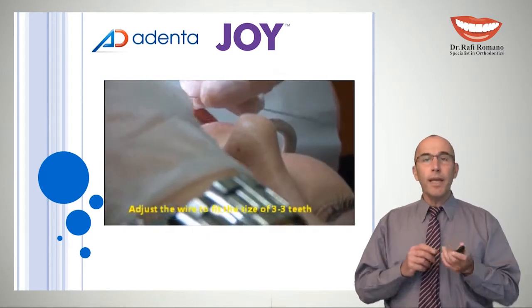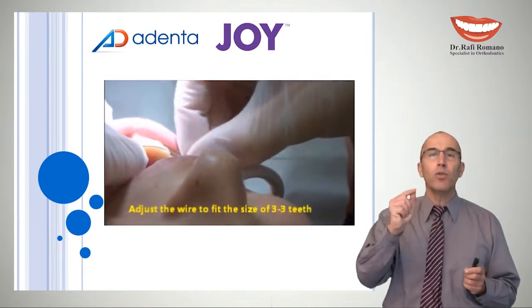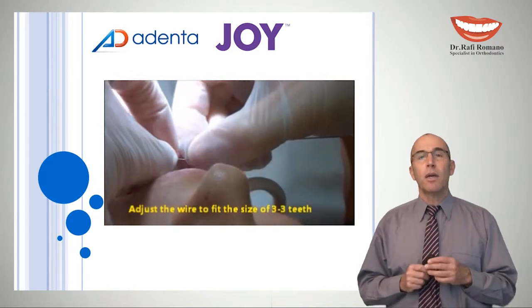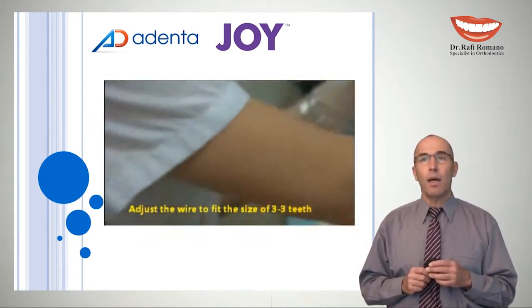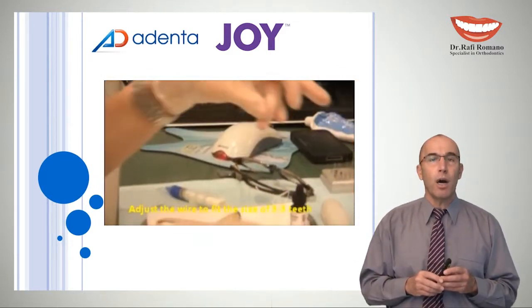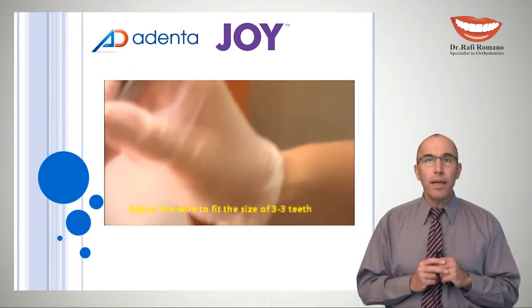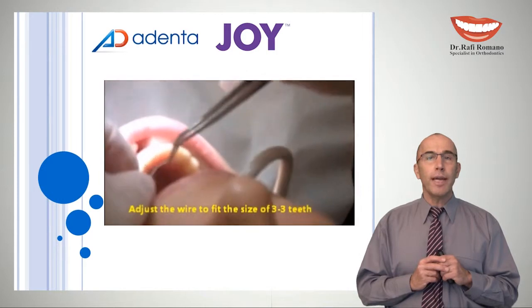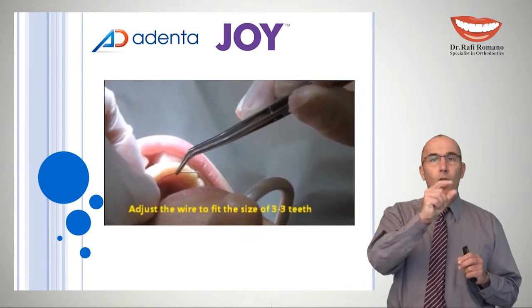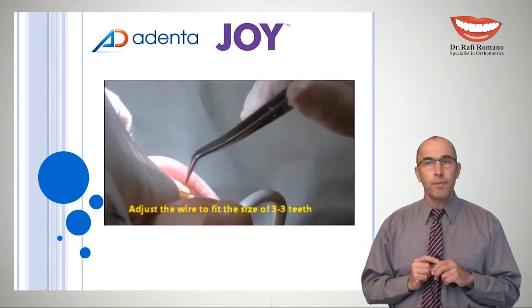Then we take the retention wire and we fit it nicely to the teeth. Of course, it can be done in laboratories, but today there are many wires. There is a nice wire by Denta, which can be modified according to the patient's arch. Now we cut the wire to the desired length and slowly locate the wire nicely by pushing it to the teeth on the 3-to-3 cuspid to cuspid areas.